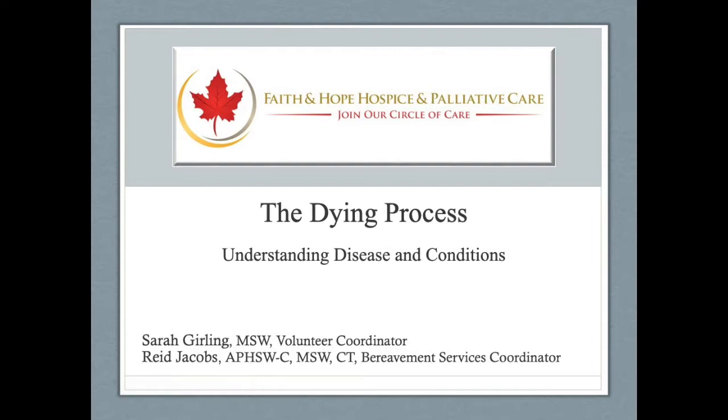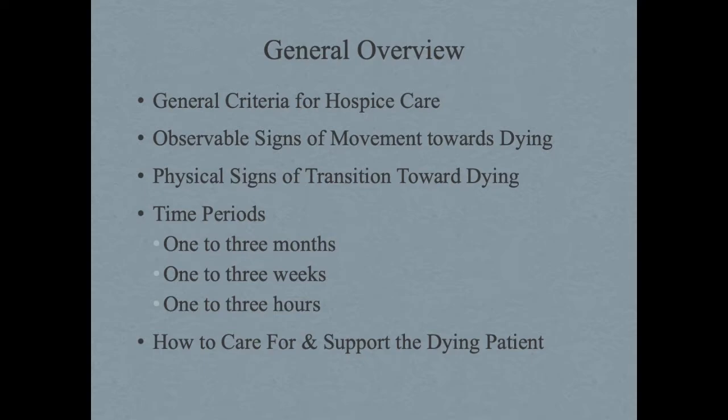Like I said, the topic is going to be on the dying process. So a general overview of what we're going to be talking about: I'm going to go over the general criteria for hospice care, some of the signs of movement towards dying, and the physical signs of transitions towards dying, and I also put it in different time periods. So 1 to 3 months, 1 to 3 weeks, and 1 to 3 hours of when the patient is most likely going to pass away. And at the end, we'll do a wrap up on how to care for and support the dying patient, just little things that we'll go over later.